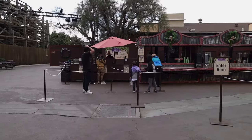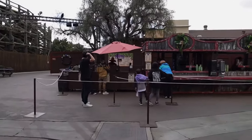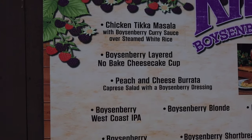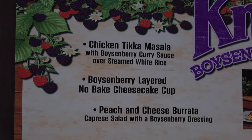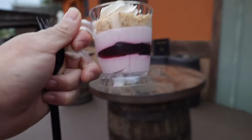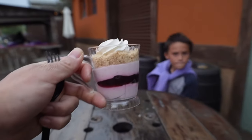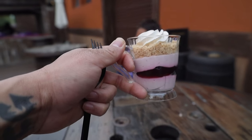We're back here at the gold miners booth because we're going to try to get the very elusive boysenberry layered no-bake cheesecake cup that has been dodging us for the last couple of days. For the last 2 days, this no-bake cheesecake has eluded us. But not today, folks. We get to close this video out on a very good note. Now let's see if this cheesecake is that good.